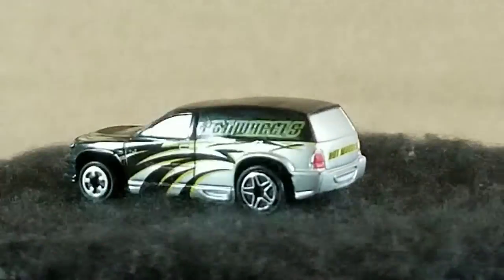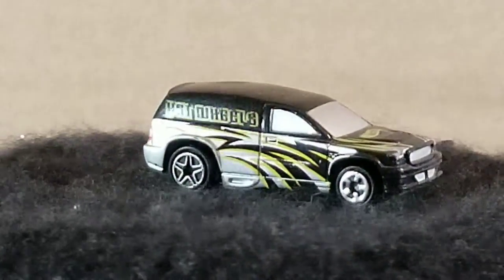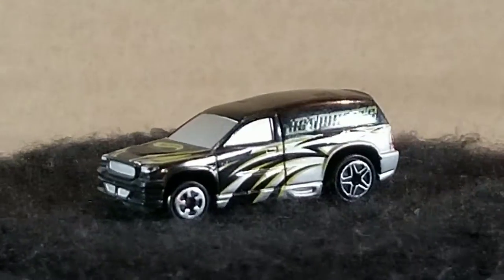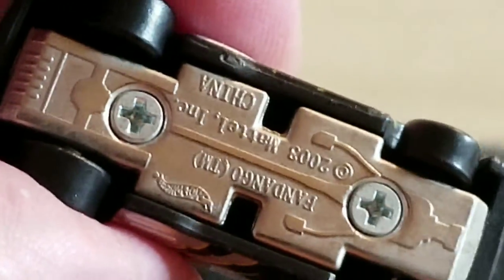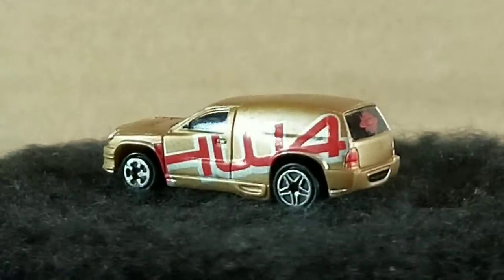And then we got a couple little Fandangos. I collect the Fandango casting. So here's a couple little Fandango micro machine, little tiny nitro cars. Again, with the screws in the bottom. Yep, see, it even says Fandango on the bottom. One more little Fandango.